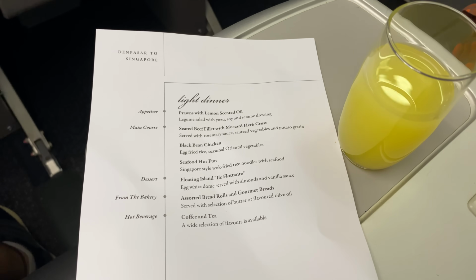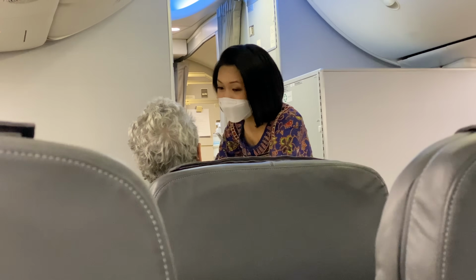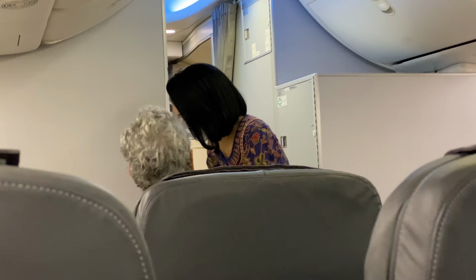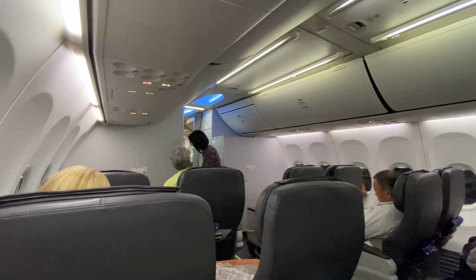A cabin crew just came and gave out welcome drinks. We've got a choice of orange juice, water and champagne. I went for orange juice. A very lovely cabin crew just came to me, introduced herself and gave me a very warm personal welcome. She told me things like the flight time today, where the lavatory is located, our purser's name, and she got my meal order.